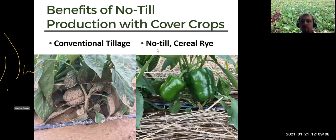So some benefits of production. So this is another aspect. This is from our trial. We had conventional tillage, as you can see, versus no-till. This was some of our peppers in our early harvest.